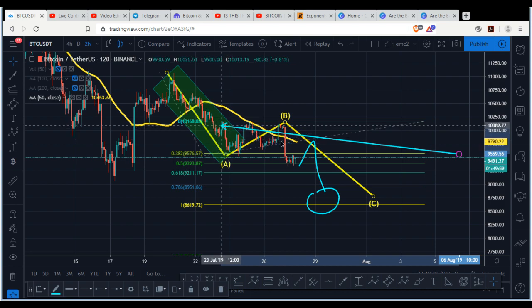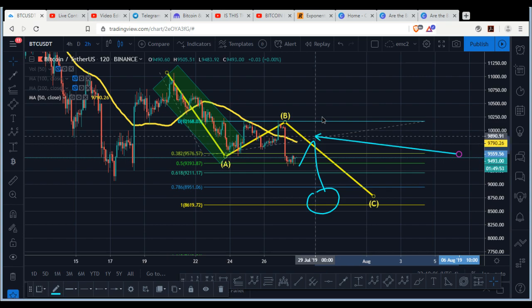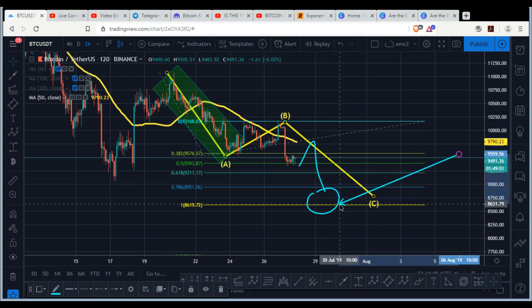It is only 300 points, so we could go from the current price of 95 to 97, and then you're going to think we're going to the bull run, and then we get the push to the downside. That's basically what I'm trying to tell you.